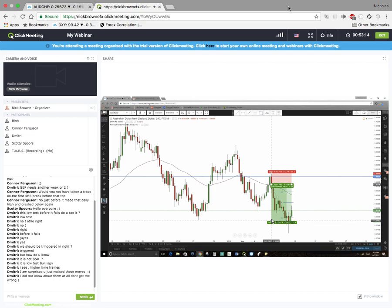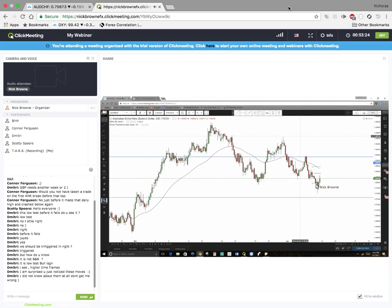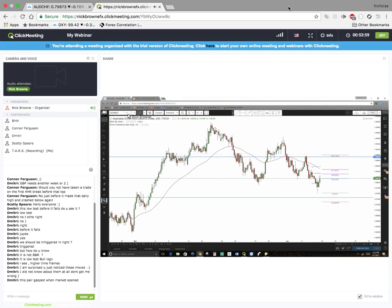Here's another example of an APL move that would have played out perfectly. Yeah, I'm not too. I mean, this is still a lower low. We're still lower high, lower low. We could come up and form another lower high in this vicinity. We'll have to see what happens when it reacts to the 4-hour EMA. This does look like it's still pretty bearish.